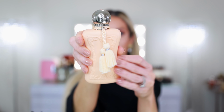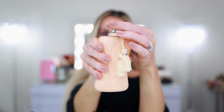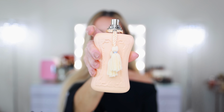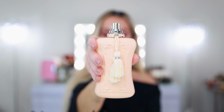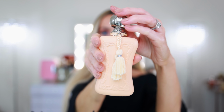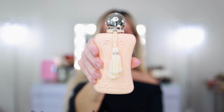It has red currant, Bulgarian rose, plum, frangipani, petalia, and mimosa. Base notes are tonka bean, vanilla, and sandalwood. And I think that is just the trifecta when it comes to fragrances. I love vanilla, love sandalwood, love tonka bean, so the combination of all three is pretty killer.